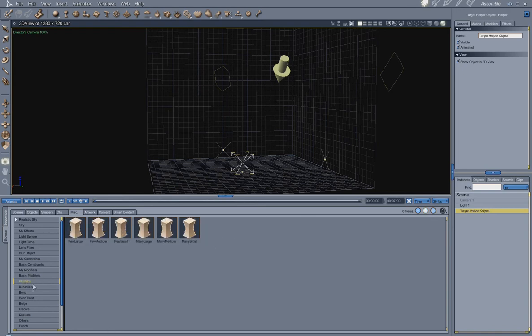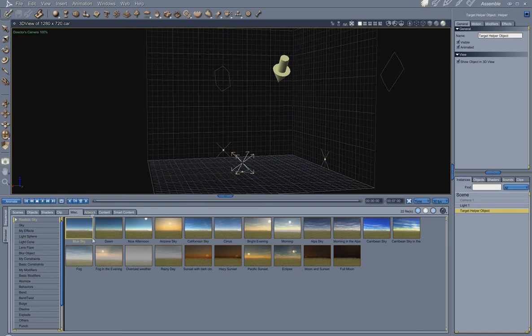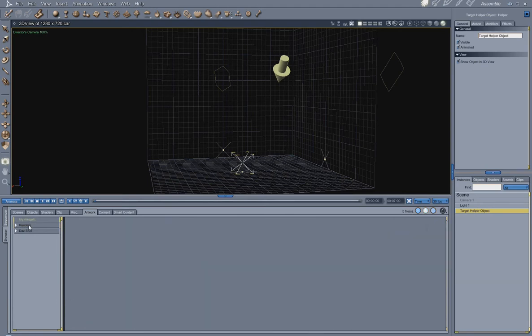Atomize modifiers, some behaviors, some more modifiers, the bend modifier, the bend and twist modifier, the bulge modifier, dissolve, explode, others. Just some really nice preset examples of how things work within Carrara, and it's really exciting to see this kind of thing. I've never ever seen a software that comes with this complete of examples. Here's where you can add your own artwork if you choose.